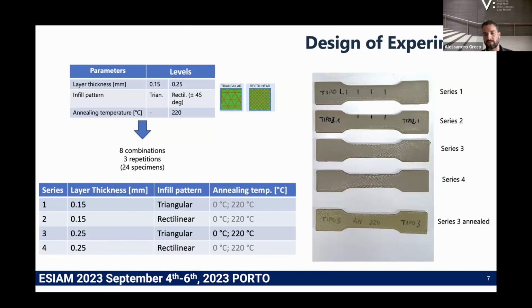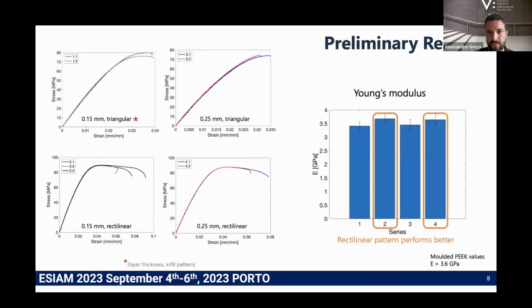As you can see from the picture, some of the specimens have already been produced and tested, and in particular, in the picture, we can see below one of the specimens subjected to annealing, and we can just note how the color is different, and even if not really appreciable, also the geometry of the specimen changed during the annealing. Let's show some preliminary results.